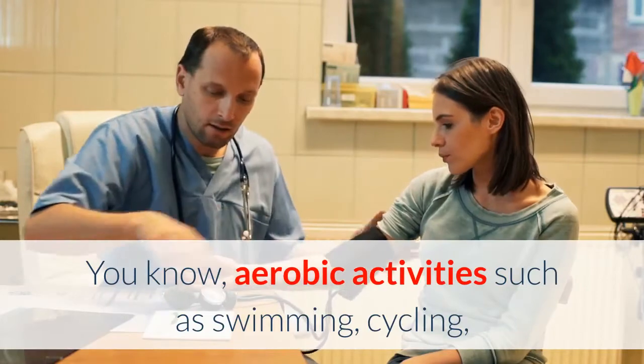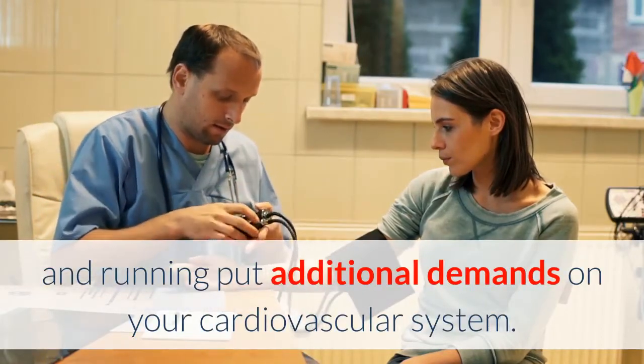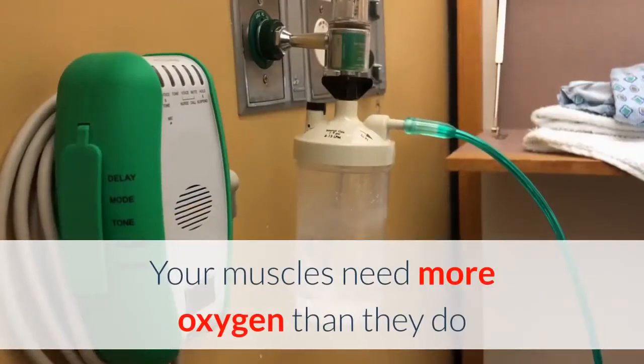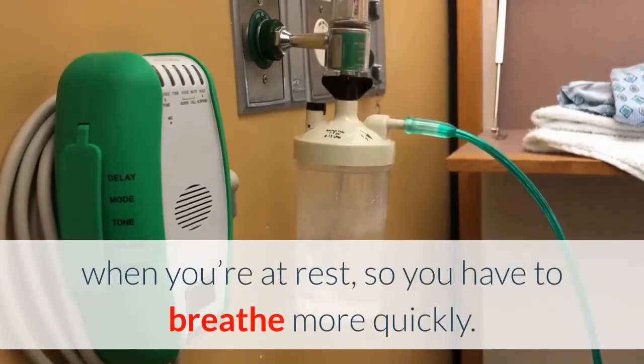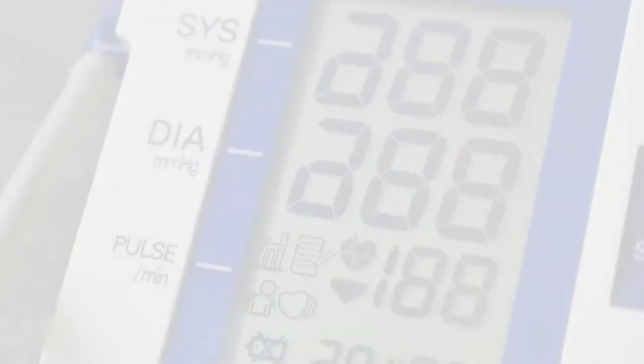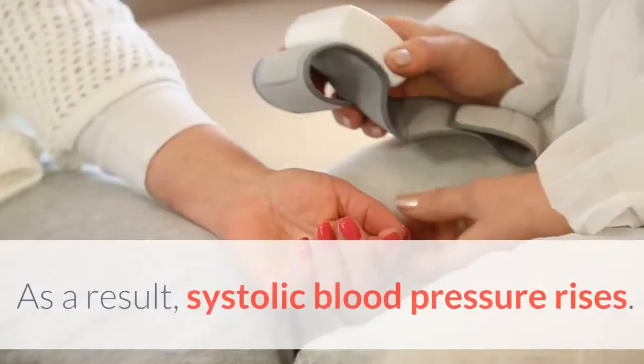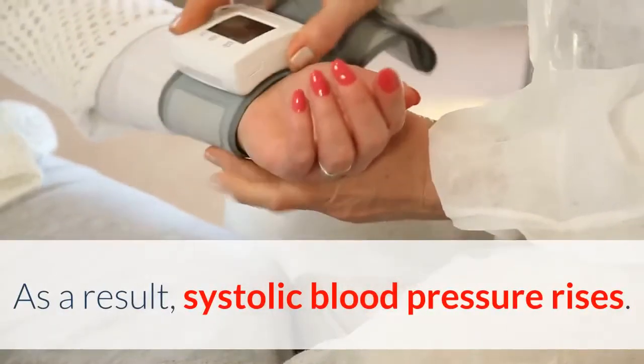Aerobic activities such as swimming, cycling, and running put additional demands on your cardiovascular system. Your muscles need more oxygen than they do when you're at rest, so you have to breathe more quickly. Likewise, your heart starts to pump harder and faster to circulate blood to deliver oxygen to your muscles. As a result, systolic blood pressure rises.